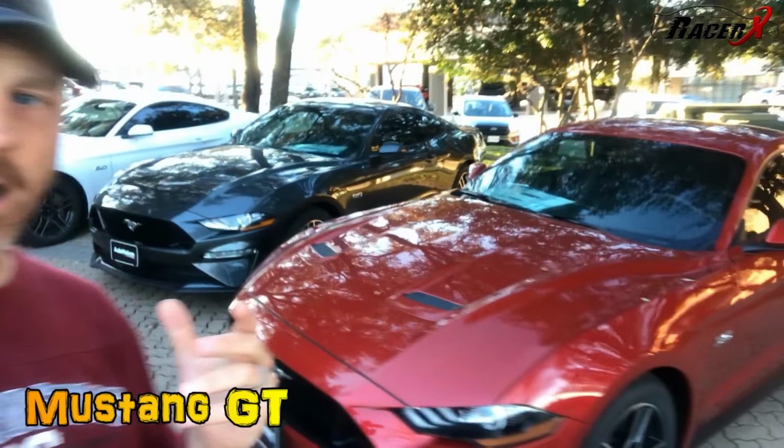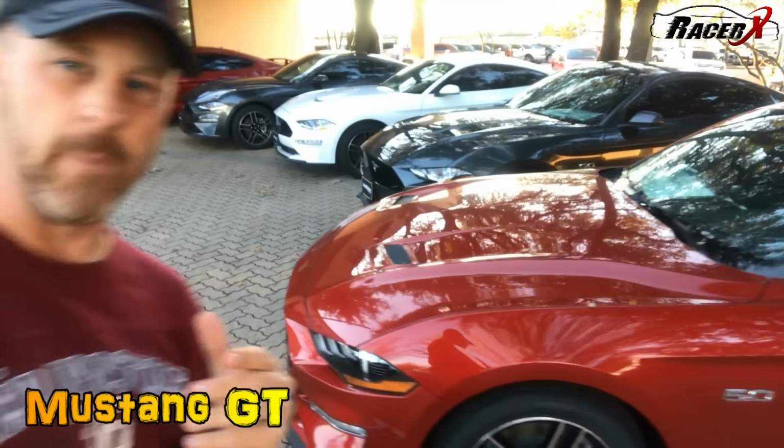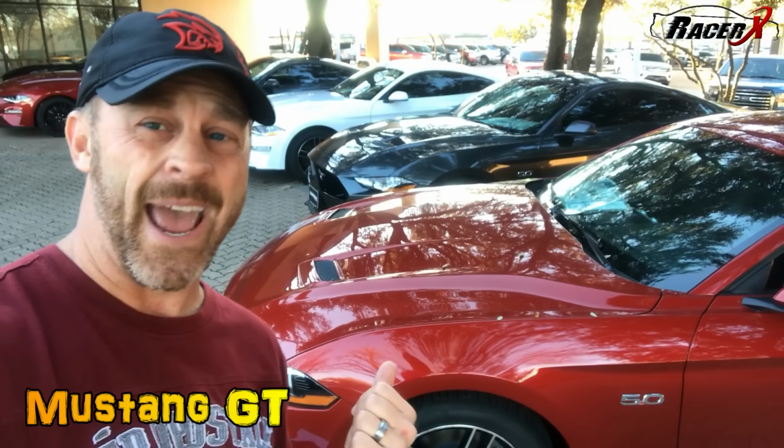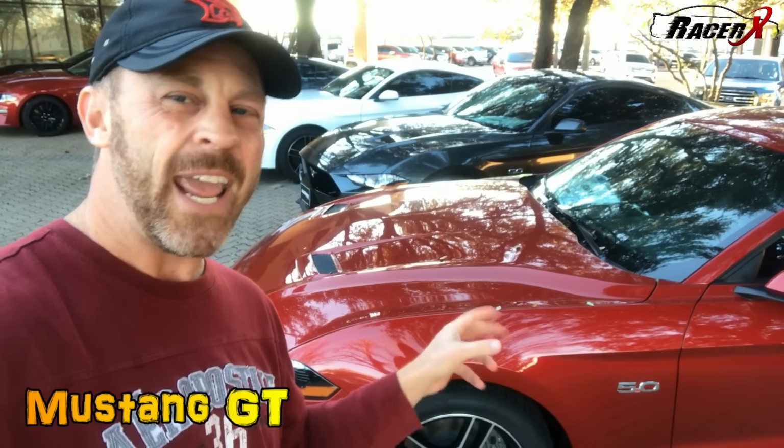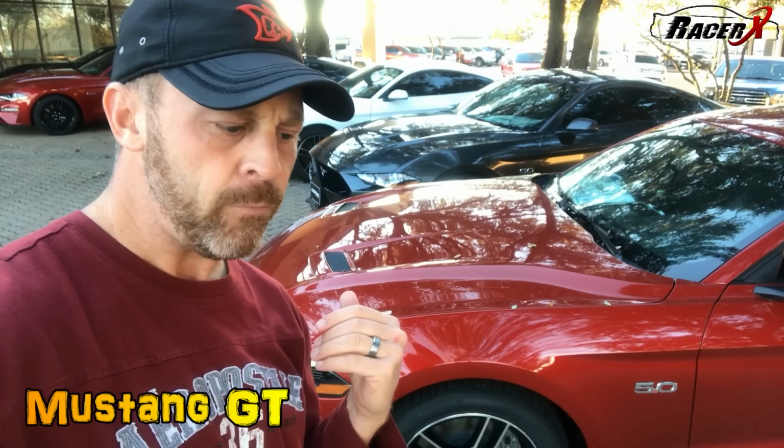And I'll walk around the car just a little bit so you guys can see it a little bit better. But man, these things are actually a blast. I mean, these things will actually run like 100, and I think they're running like 11.8. I saw 11.81 and like 119 miles an hour.